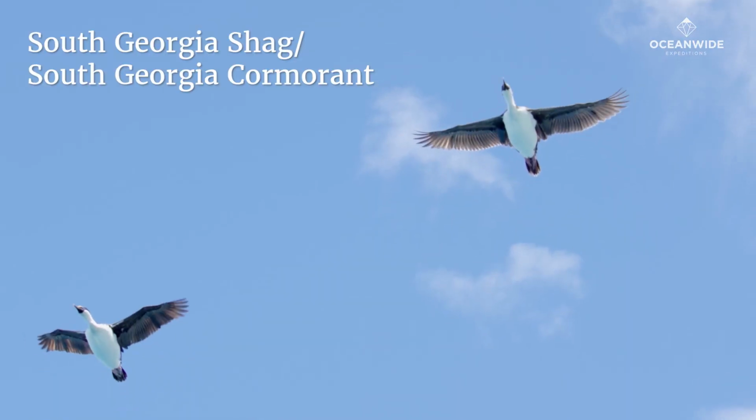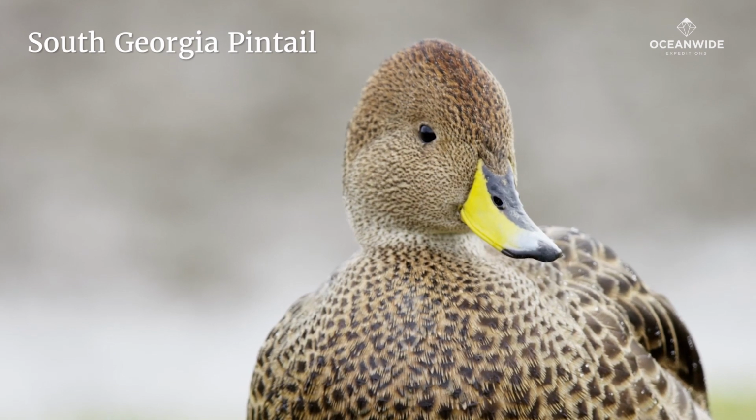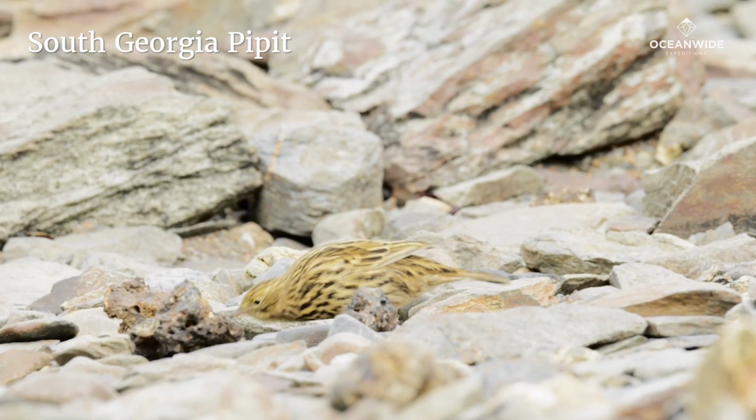There are three bird species, or subspecies depending on how you look at it, that can only be found on South Georgia. That is the South Georgia shag or South Georgia cormorant. It is the South Georgia pintail and the South Georgia pipit.